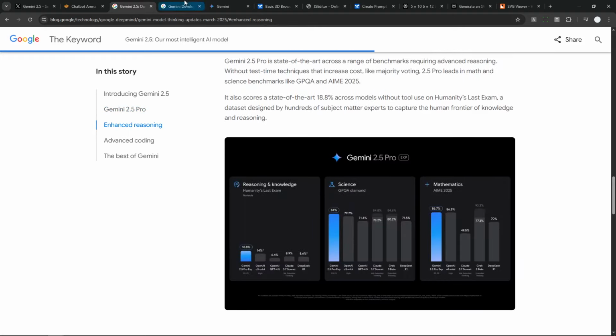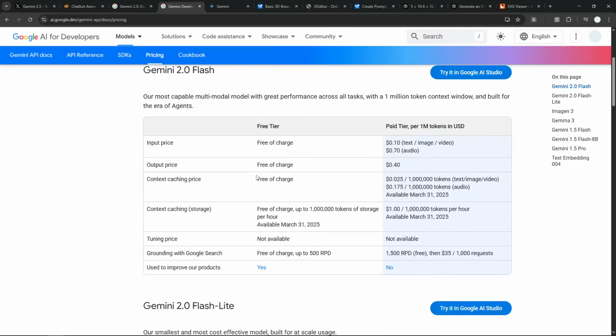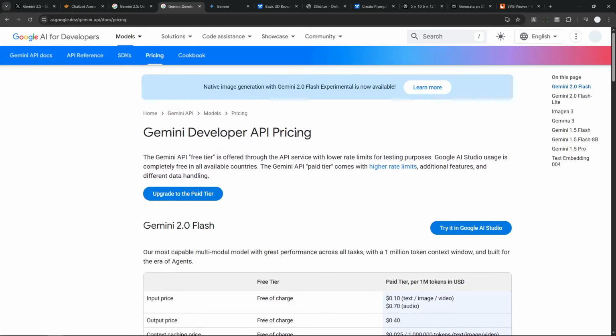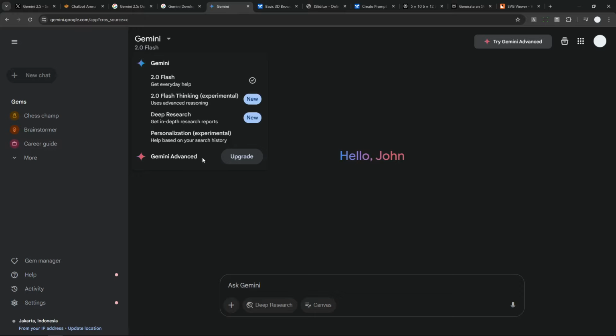And right now there is no pricing info, but I believe that this model will be available for developers in the future. So maybe we will see more tools or applications being powered by Gemini 2.5 Pro. Now, if you want to use it, there are 2 options. You can either go with Gemini Advanced, which means you have to pay $20 a month to Google to access this new model, or you can just use Google AI Studio, which I'm going to explain later.